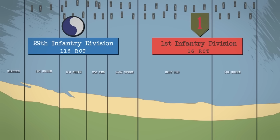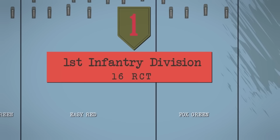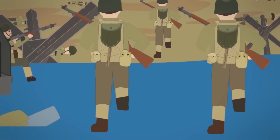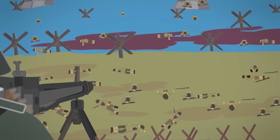The assault sectors at Omaha were codenamed by the U.S. Army from west to east as Charlie, Dog, consisting of green, white, and red sections, Easy, green and red sections, and Fox, green section. The plan was for the 116th RCT to land at Dog and Easy green sectors, and for the 16th RCT on Easy red and Fox green. As it turned out, as the battle unfolded, the situation on the beach made the plan completely futile.